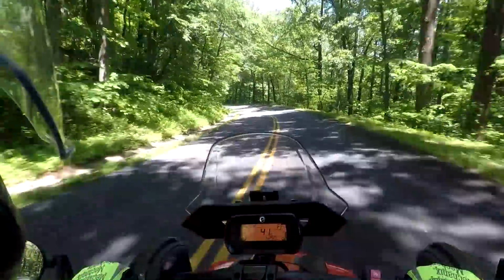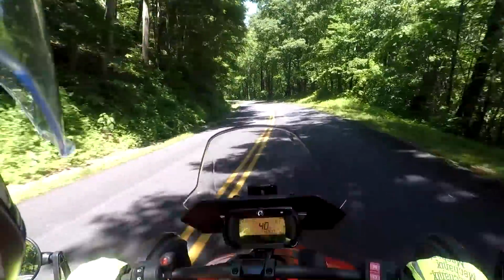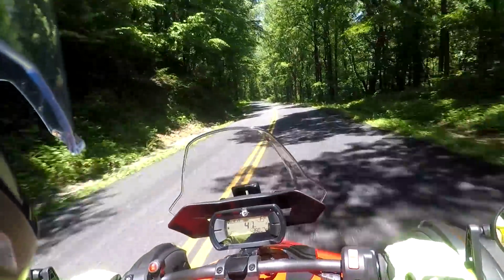But as soon as you slow down around town and stop and start around lights and stuff, that fan kicks on right away. It does not like the heat.